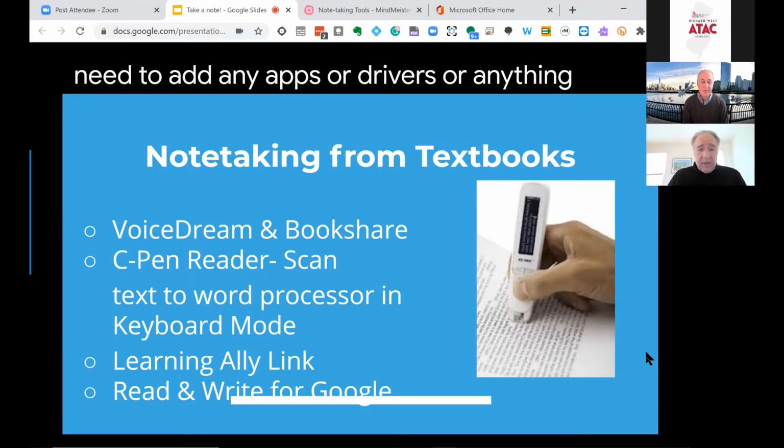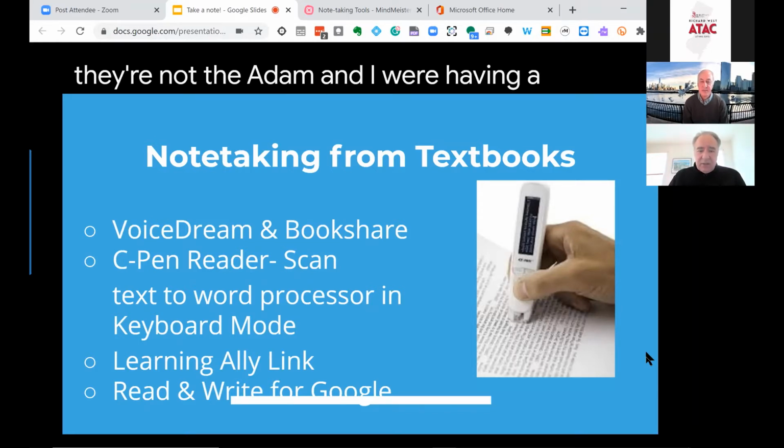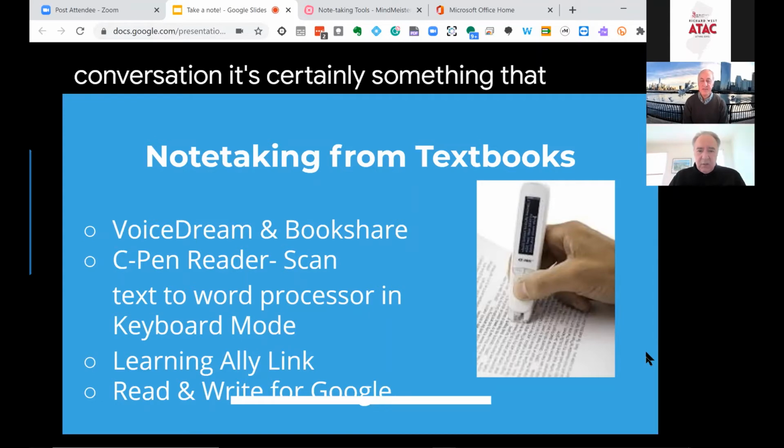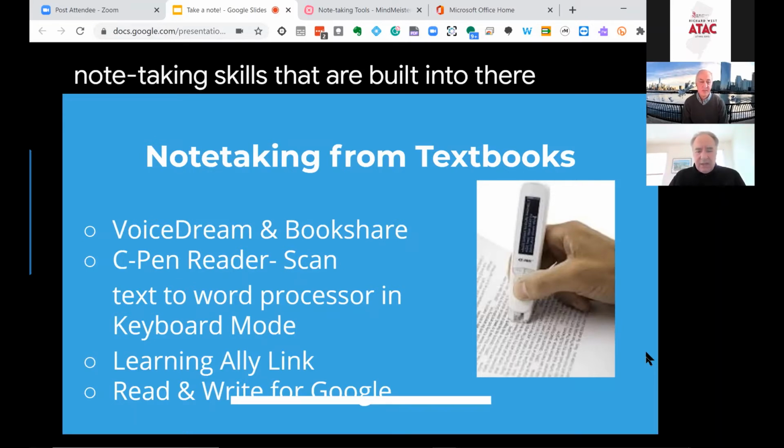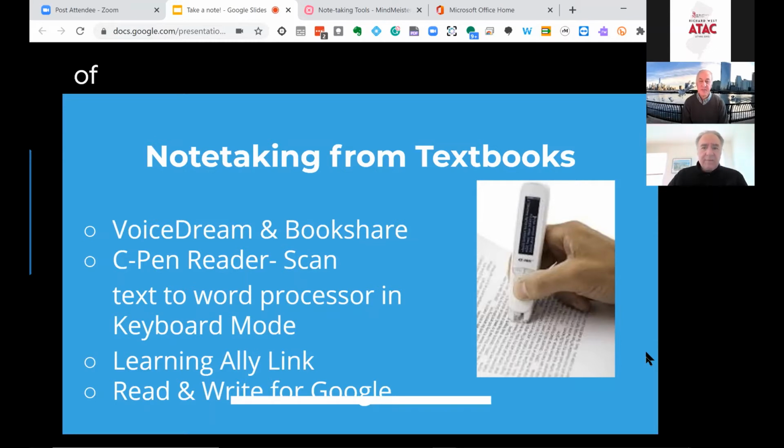Also, Learning Ally Link has note-keeping capabilities. Adam and I were having a conversation. It's certainly something that they really need to work on in the application, but it is available. And also, certainly, Read and Write for Google Chrome has a number of study skills and note-taking skills that are built into their AT toolbar.